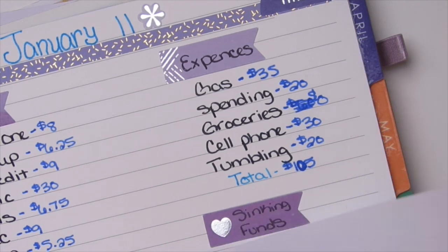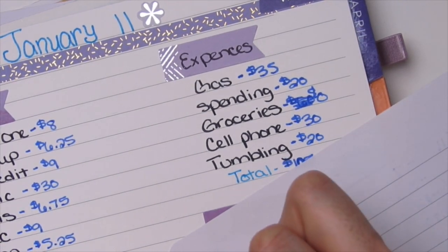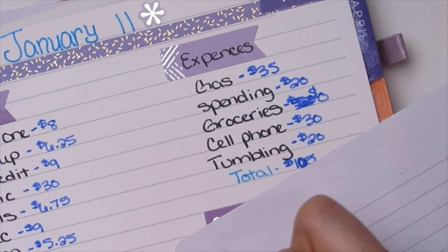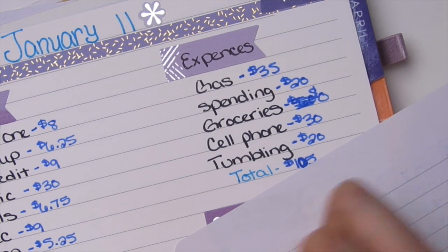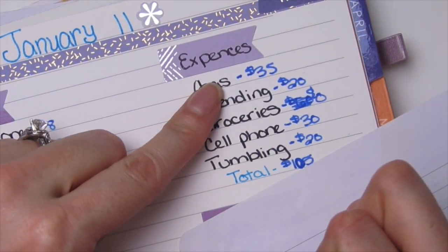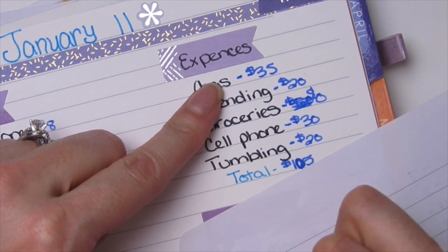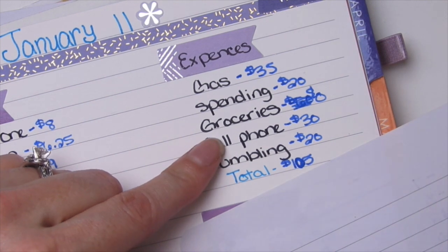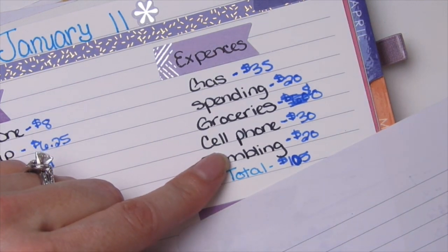So I don't ever get hundreds or 50s, just personal preference. And I do need ones this time. So I just go through my list. So gas is 35, so I need a 20, a 10, and a 5. Spending is 20, so I just need one there. Groceries, like I said, I don't need anything because I have that gift card.